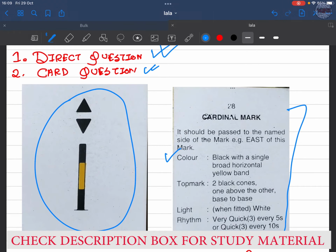Top mark, you can tell base to base. One above other, base to base, two black cones. Light, always white light when fitted. Rhythm, I told you, very quick, 3 every 5 seconds and quick 3 for every 10 seconds. Always remember, very quick will be less than a second, quick will be more.